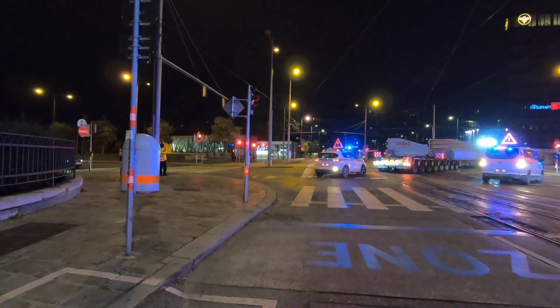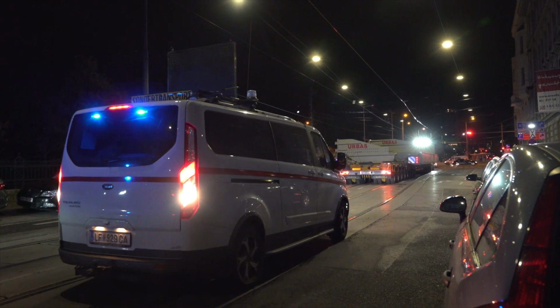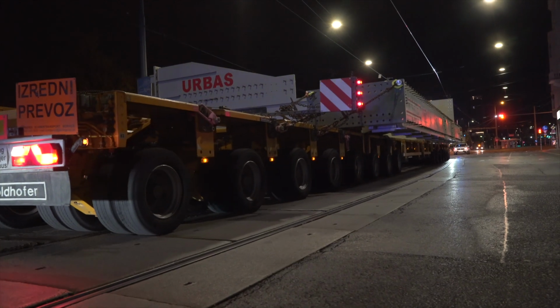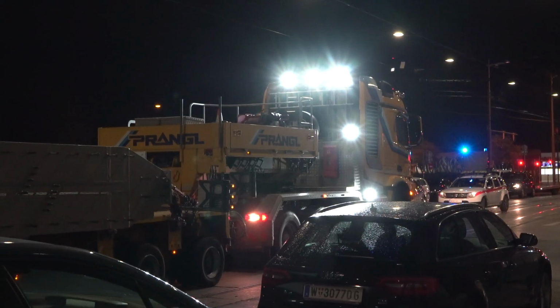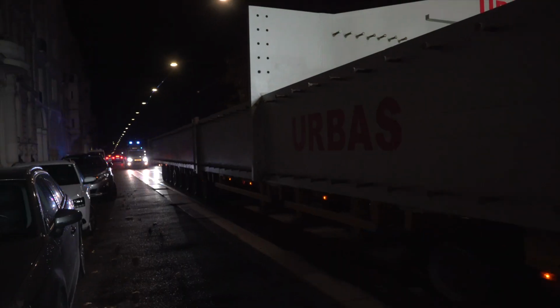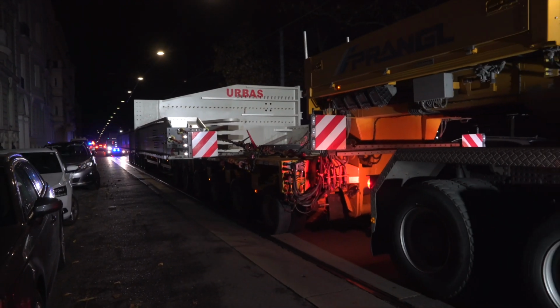Initially, there was the question of suitable equipment, especially with regard to the routing and the passage through Vienna's city centre. The transport technology had to be tested for optimal driving characteristics and its ability to negotiate curves. Finally, special equipment was used that is unique in Austria.